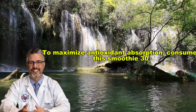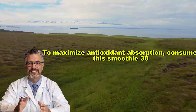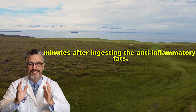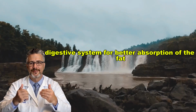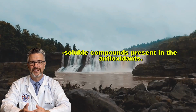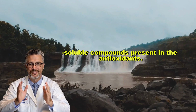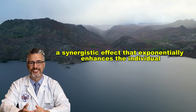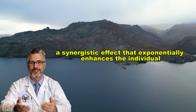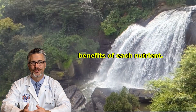To maximize antioxidant absorption, consume this smoothie 30 minutes after ingesting the anti-inflammatory fats. This sequence allows the fats to prepare the digestive system for better absorption of the fat-soluble compounds present in the antioxidants. The sequential combination of the 3 components creates a synergistic effect that exponentially enhances the individual benefits of each nutrient.